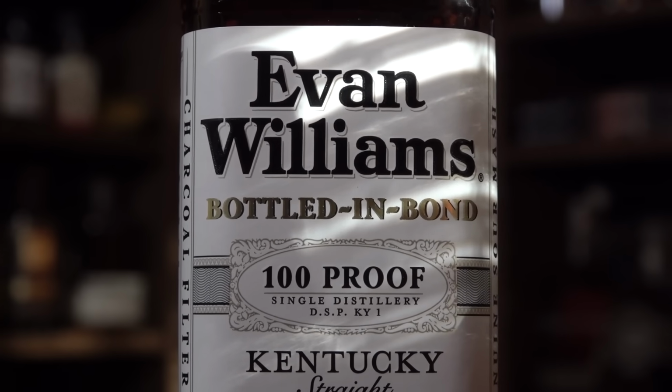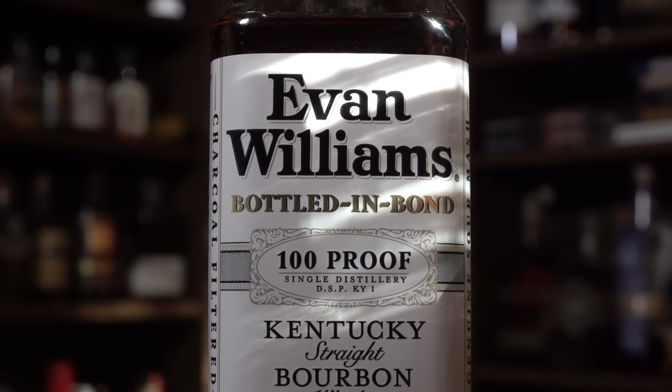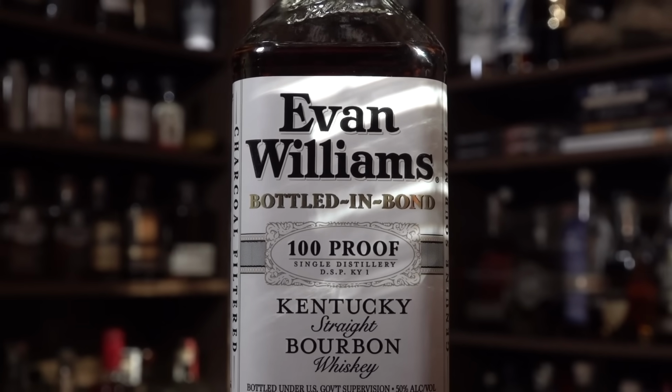What I think is the greatest value in bourbon, and one of my best value bourbons in a blind tasting a couple of years ago, is Evan Williams Bottled and Bond. You can find this for $16. This is just absolutely good whiskey, and it outpours everything under $20.